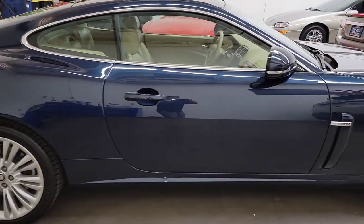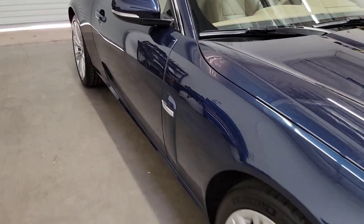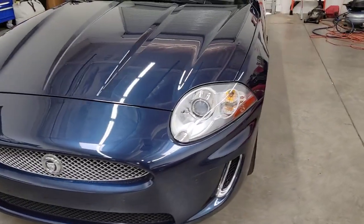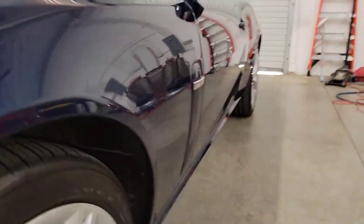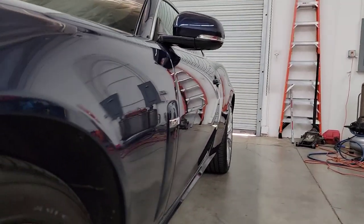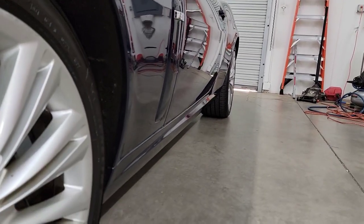But again, just walking around, I'm about 5 feet away right now. Paint has a very nice glossy finish. Definitely a garage kept car. Absolutely stunning. Okay, so I'm going to start off here on the driver's side. Let's just look down the body. From this view, it's looking very nice and clean. Even along that body line, a lot of these Jags, with this aluminum body, you'll see a lot of dings there. I don't see any. So very nice and clean.